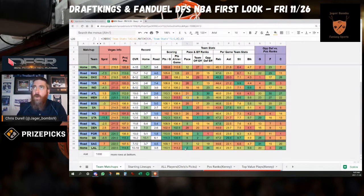And if Sacramento can keep it close here, I think there are a lot of fantasy plays that could hit and definitely exceed value in this game. And it is the late game as well. It might be one we want to look at from a showdown perspective. Make sure to pay attention to our Discord chat later in the day. So those are some games we want to look at.